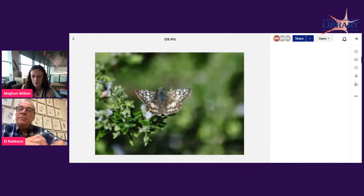And this one is the most common one around Pueblo. You find these in your gardens. But this is the checkered skipper. Go to the next.